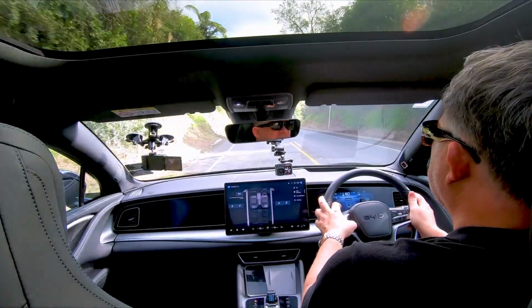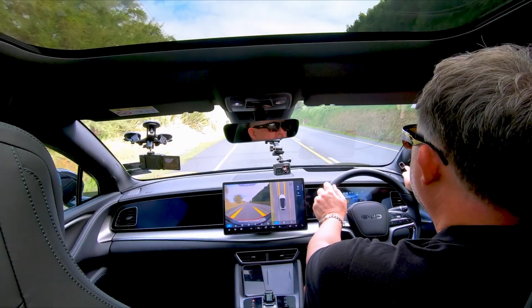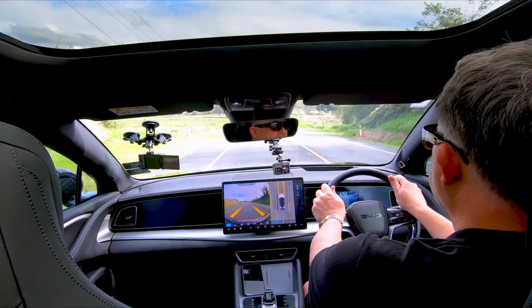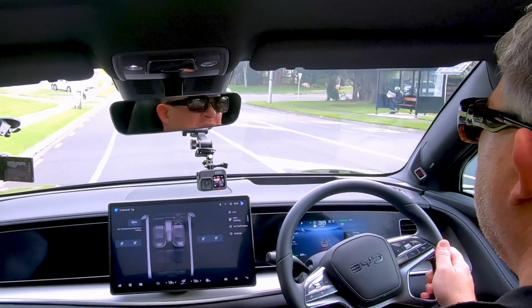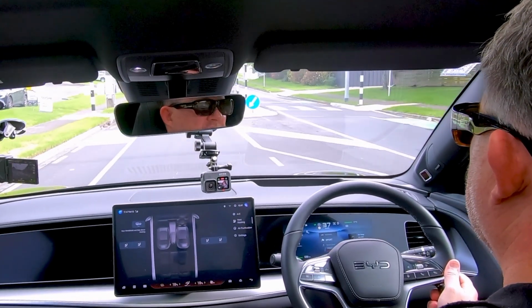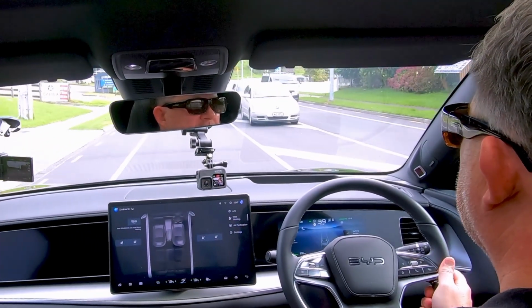I've also tried the ACC and Active Lane Assist. That worked fine. There's the Big Brother keep eyes on road. That hasn't been too bingy and bongy. More of a subtle bing and bong I've described it as, and it's not been too sensitive. I've been driving in standard. That's into eco, snow, sport, and back to normal. Summing up, I think this BYD Sealion 7 Premium, very impressive.